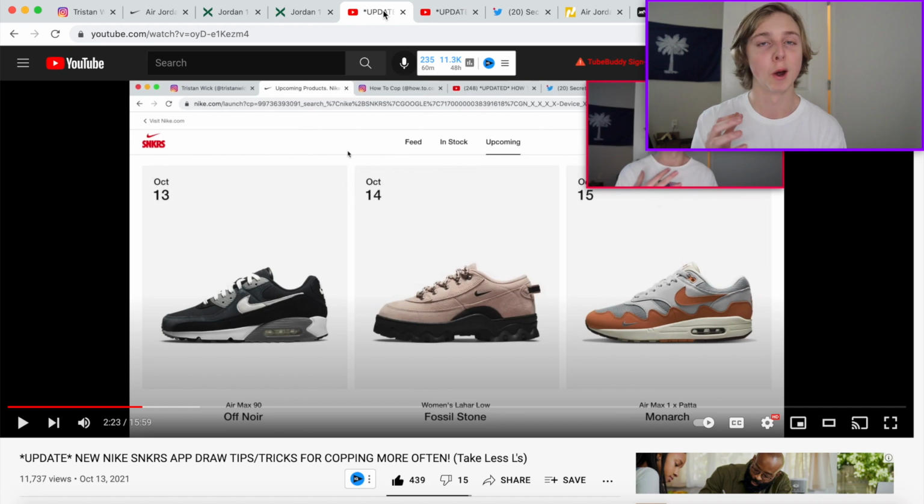My main issue on the Snkrs app is me sleeping through the drops, so it's not really an app related issue. I've slept through the last two good drops. I slept through the Gundam Dunk High. I slept through the Georgetown Dunk. That's my biggest issue with Snkrs, is my inconsistency. But I know how to cop on the app. So if you want to check this out, feel free.